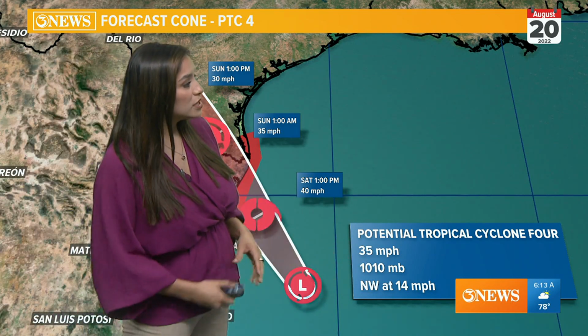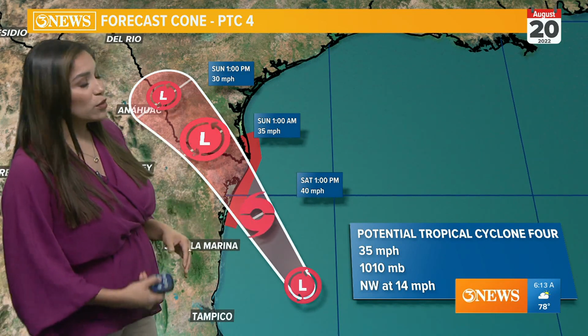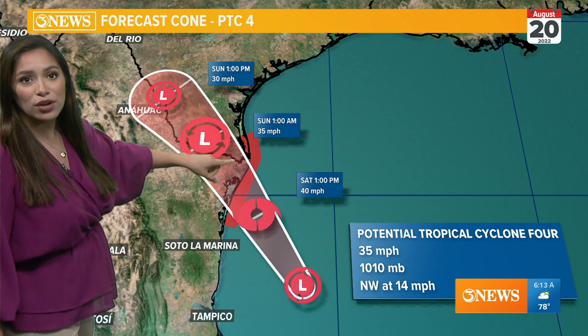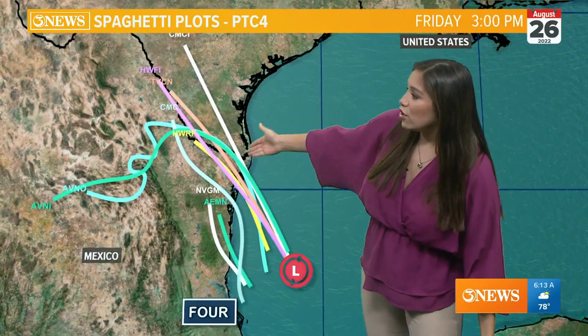And it's flirting with that right now, moving at 14 miles per hour northwest, with sustained winds at 35 miles per hour, gusts up to 40. So we are expected to see a tropical storm, and we'll continue to keep track of that through the day today. Otherwise, you'll notice the cone is going to be south of Corpus Christi. By overnight hours, it'll be moving into the Rio Grande Valley, sending in some rainfall for them. Spaghetti plots continuing to push it right there along the border of the southern Texas and northern Mexico coast.